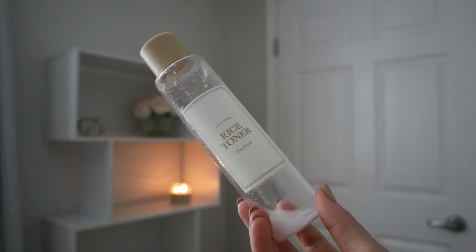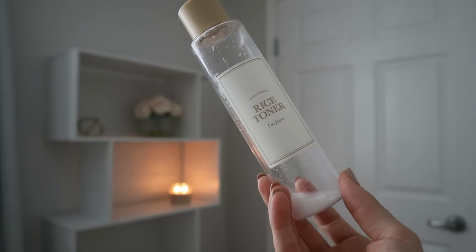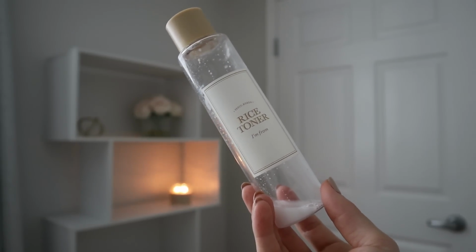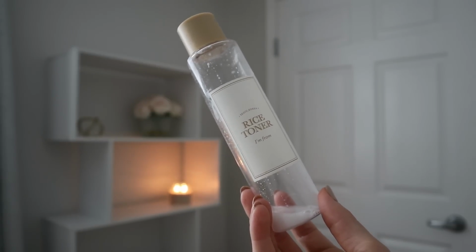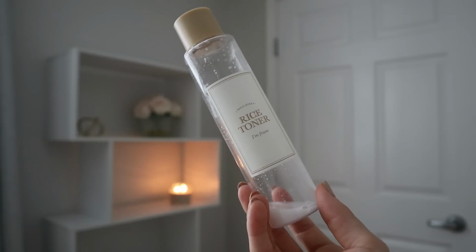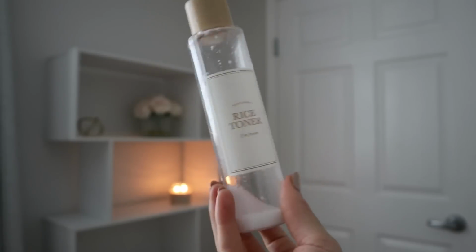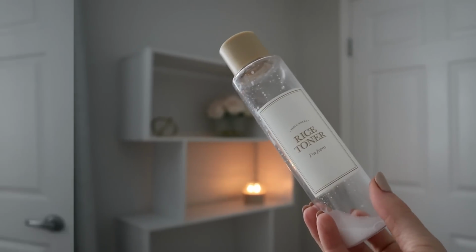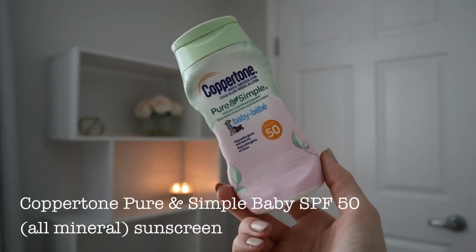So anyway, that is my next empty, and I am tempted to bring this back into my skincare routine again, try it on my face again, and see if it helps, because I've been having a lot of skin irritation lately and a lot of dryness, especially with the change in weather. I might actually bring this back and try it again. So this, I would say, was a win. The next item is a sunscreen, and this is the Coppertone Pure and Simple Baby SPF 50.